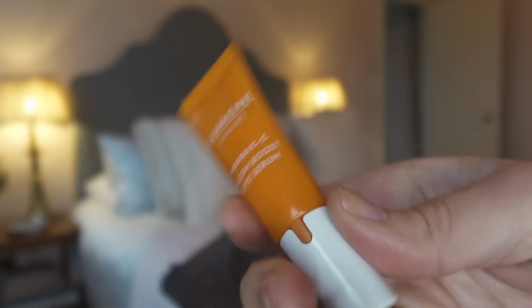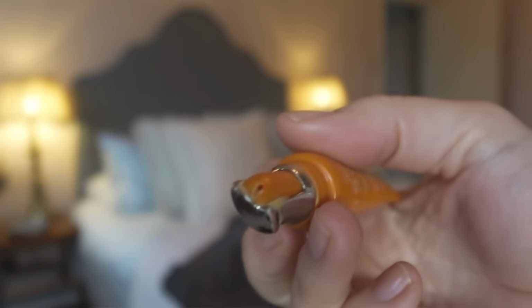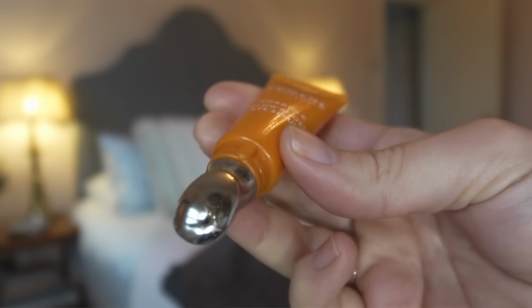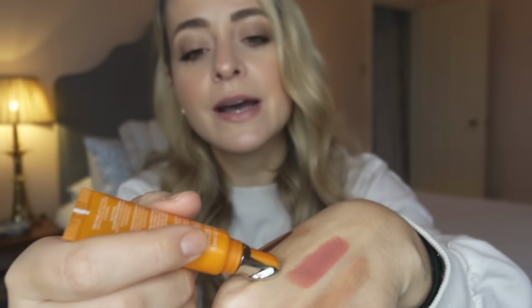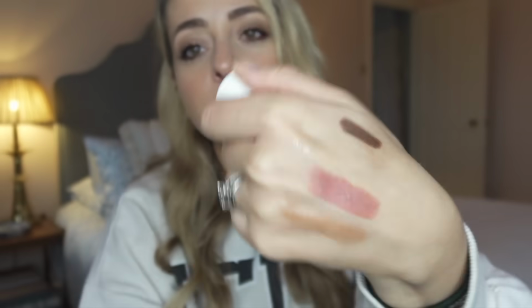Other eye skincare products. This has been a favorite for the past few months. This is the Lumineux Nordic Sea Glow Boost Eye Serum. I love the packaging of this. It has an applicator, like a metal cooling applicator. You squeeze out the product from the top, and then you massage it under your eyes, and it has a really cooling, depuffing effect, but it's formulated with vitamin C, so also really brightening.